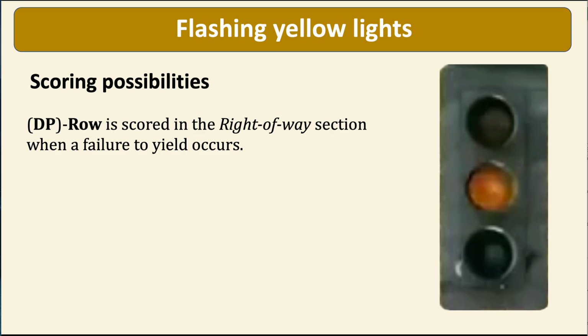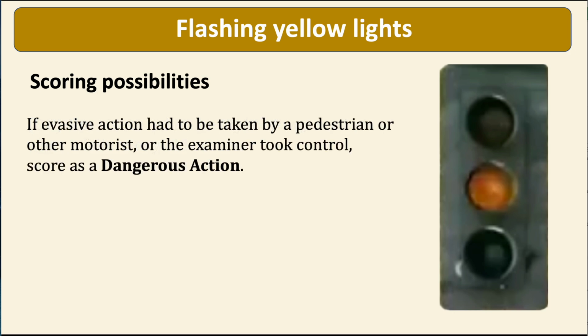Remember, of course, if someone fails to yield the right-of-way when turning or moving ahead at a flashing yellow, and they're supposed to yield the right-of-way, they don't, you'll score that under right-of-way. That's the 4-point danger potential error. And just like before, if evasive action had to be taken by a pedestrian or other motorist, or if you have to take control, score that as a dangerous action.